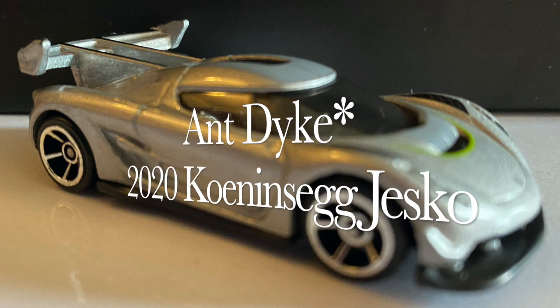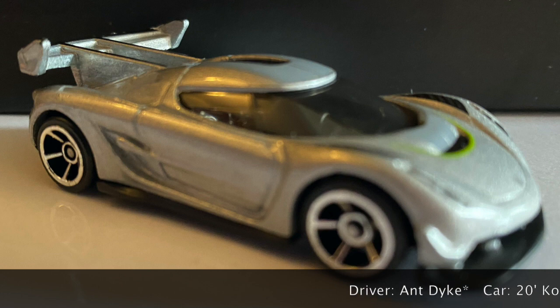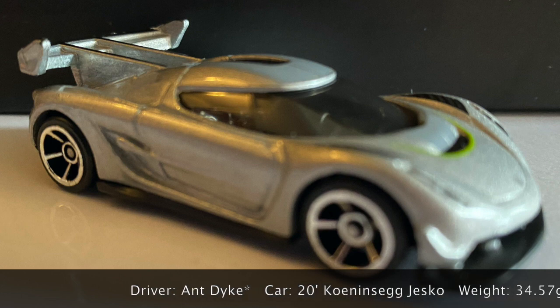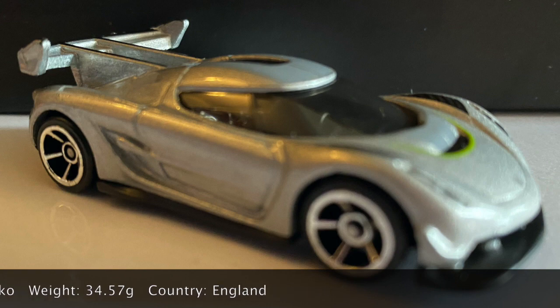Ant Dyke, 2020 Koenigsegg Jesko. This is a world's first, as far as I'm aware at time of recording. No other channel has raced this car yet. Ant Dyke, what an honour it is to have you driving that car in Wallside.